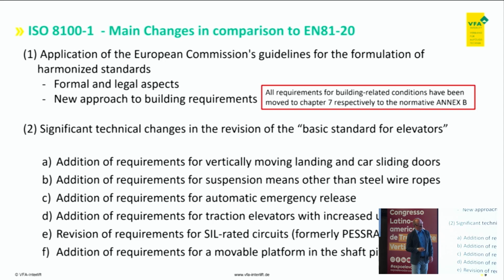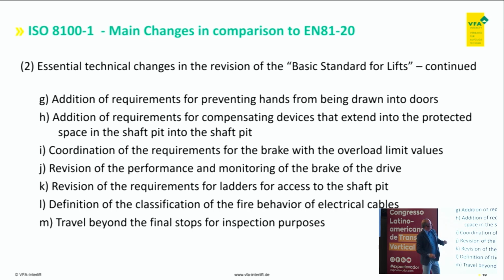Traction elevators with increased usable area. That's already valid for hydraulic lifts at the moment in EN 81-50, but it was not for traction lifts. This has been enhanced to give that possibility also for traction lifts. Then for electrical safety, we have defined all the SIL ratings new, from SIL 1 to SIL 4, and if some companies the pit, this has been integrated as well. Then the preventing of hands being drawn into the doors has been introduced also, but now the requirements have been increased. I will come to that example later on.